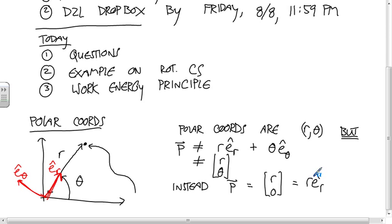And it makes sense if you think about it. If you think about what vector components mean, it says how far do you go in one axis direction plus how far do you go in the other axis direction. You just go along the e_r axis all the way to the point, and then you're there. You don't need anything else.